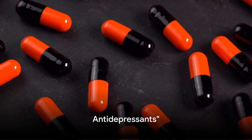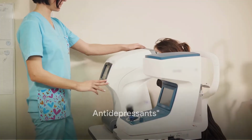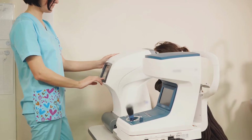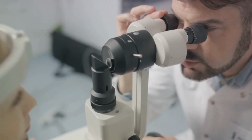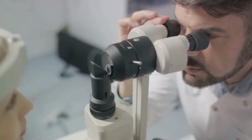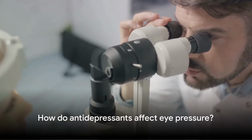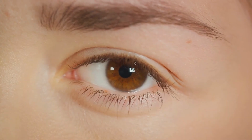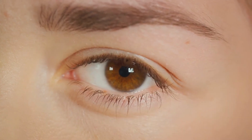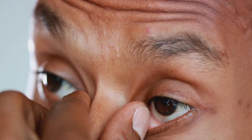Next up, antidepressants. In the world of mental health, antidepressants play a crucial role. However, it's important to know that certain antidepressants can affect your eye pressure, potentially exacerbating glaucoma. You might be wondering, how does that happen? Well, some antidepressants can cause dilation of the pupils, which can lead to an increase in intraocular pressure. For someone with glaucoma, this could potentially worsen the condition.